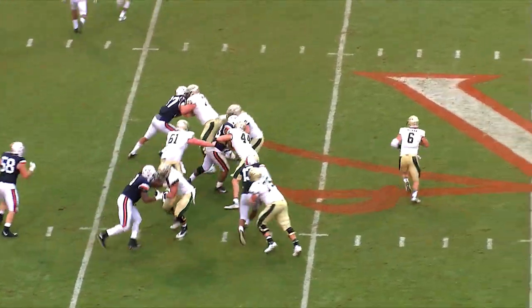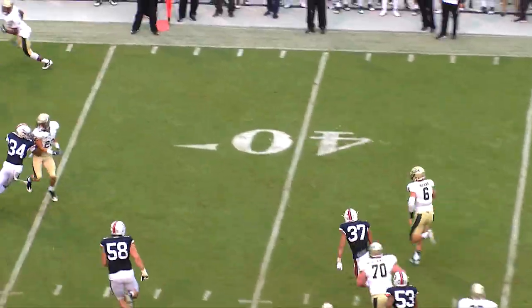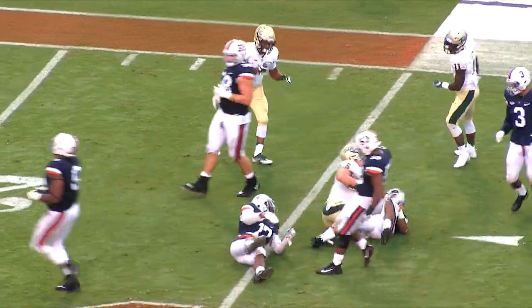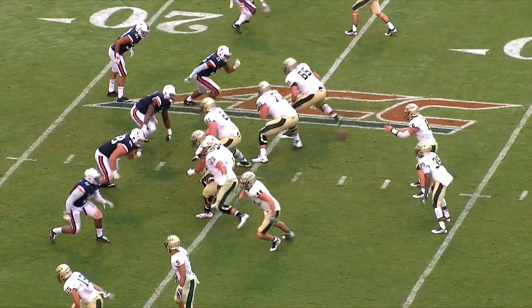He back to pass, rolling to the right. He does, and he's going to run. He cuts it up nicely for a first down. Inside the 35 and inside the 30.